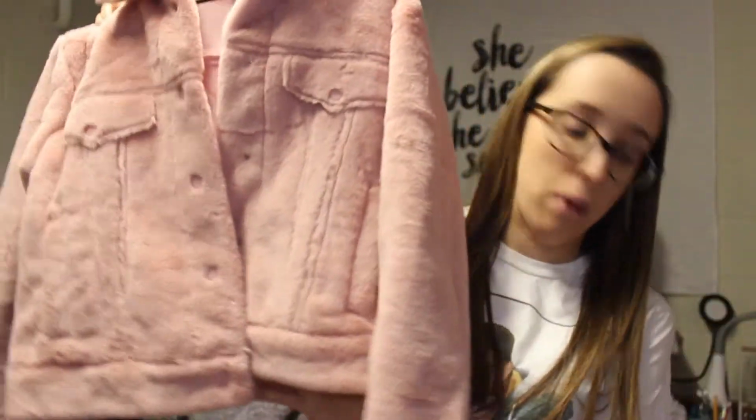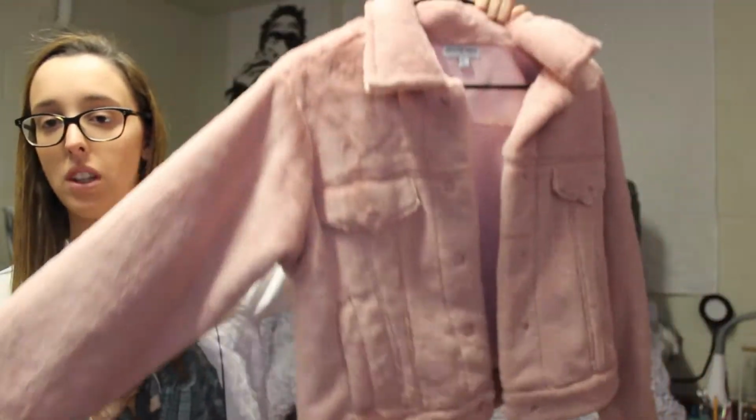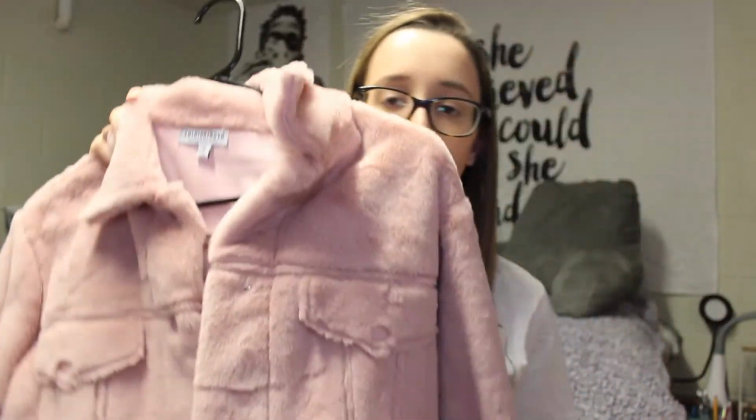I also got this super fun furry jacket, and again, it's that mauve pink color. Guys, I can rock this with my new Huarache look. Yes, queen, all black outfit. Like, who am I? But this is just perfect. I think this is around 20 bucks from Fashion Nova. Super cute. I have yet to wear this. I think I wore it once to a darty.